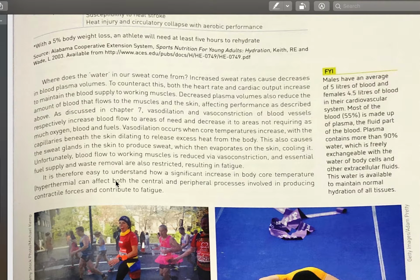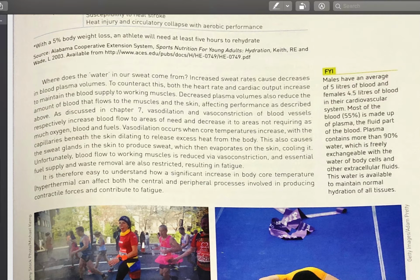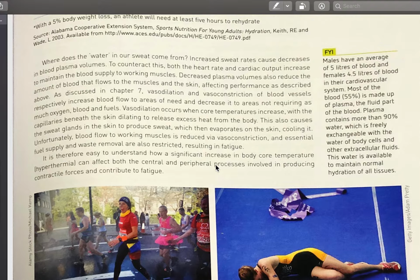This part of the paragraph, I don't think we need to spend too much time on because it's talking about the vasoconstriction and the vasodilation, which I mentioned in the introduction, and about the body's mechanism to sweat to cool us down. And I think everyone in the class is quite comfortable with that at this current point.